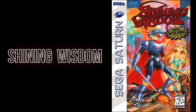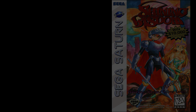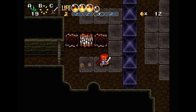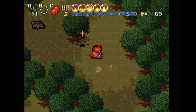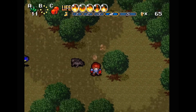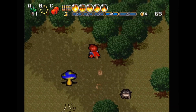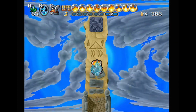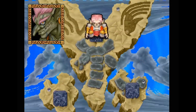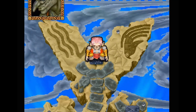Now, this is a very traditional style of RPG. It has some really unique horror elements to it. It's very much in the vein of something like Zelda, for example. It's a top-down perspective. It's more of an action RPG. The visuals don't hold up particularly well today, but it's a fun little game and worth picking up. I remember playing it when I was younger, and I had a good time with it.